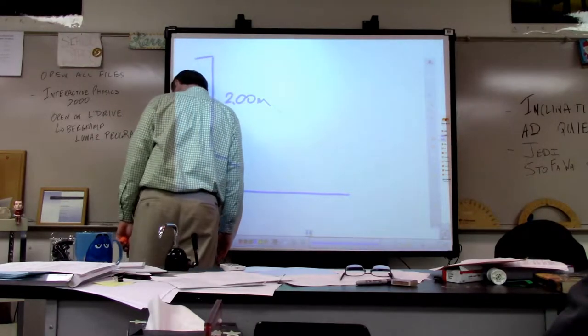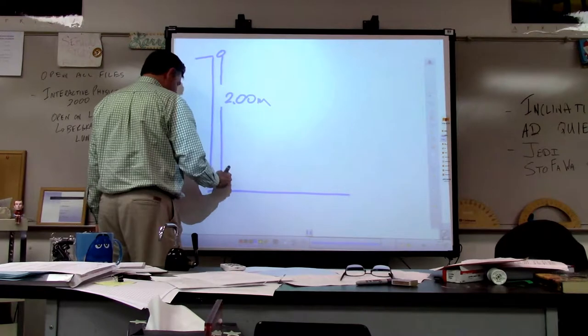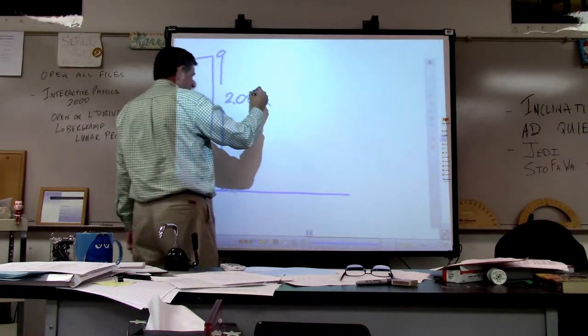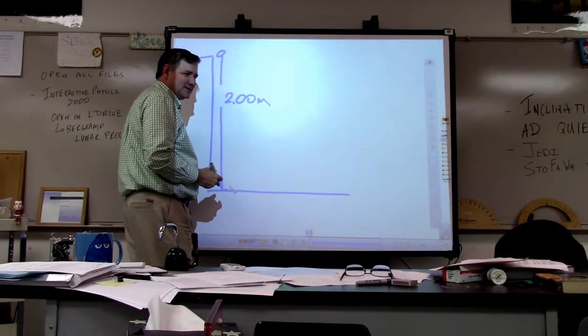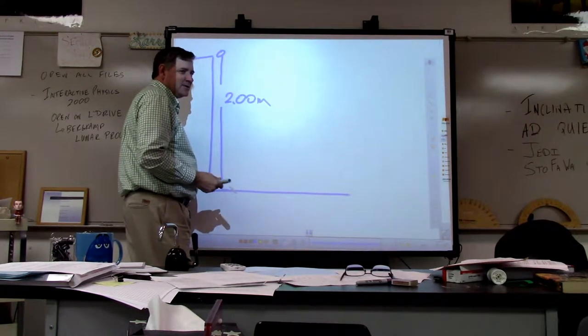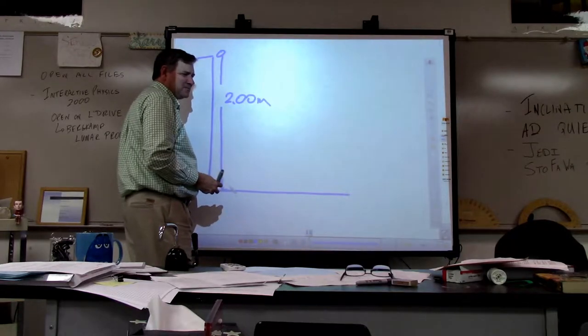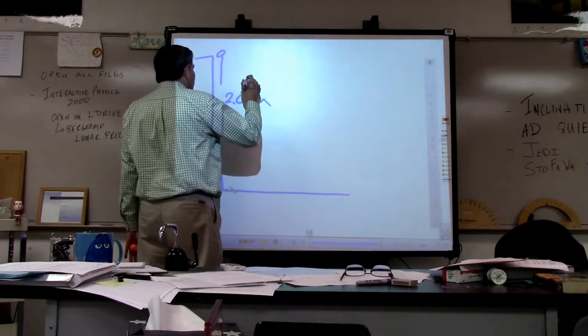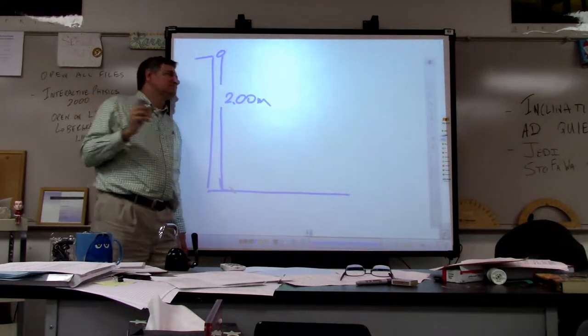It's decelerating. Okay? It does begin to accelerate. It actually is accelerating because it's speeding up. It's not decelerating, because it's speeding up. Now, what's the initial velocity? Zero.